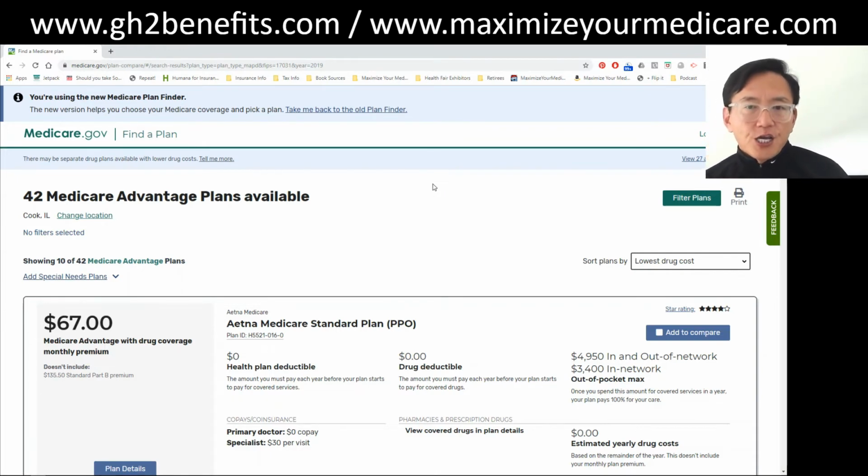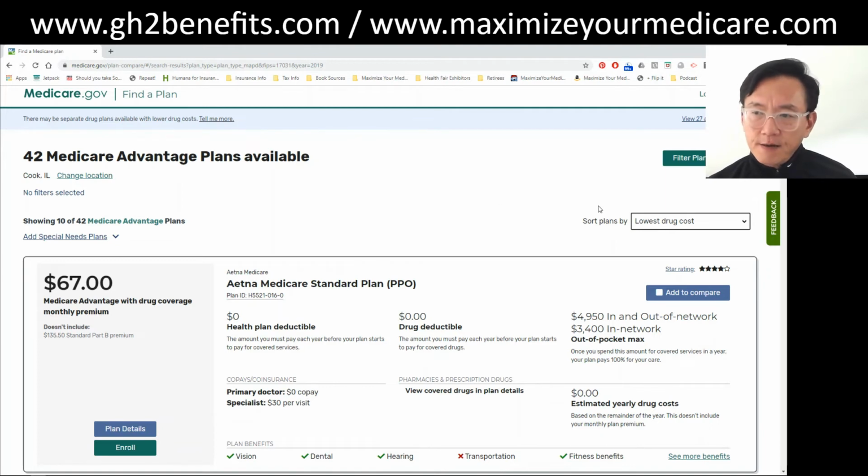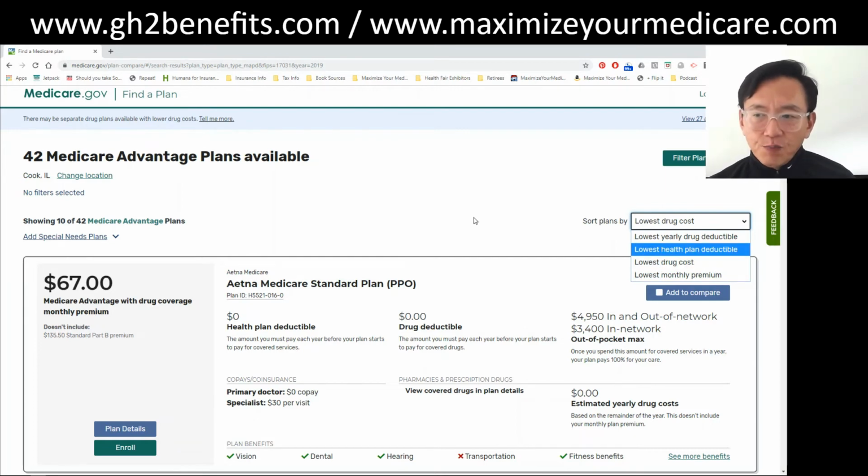42 Medicare Advantage plans. It is not uncommon. Big locations, highly populated, Chicago, where else? Miami, for example. You'll see almost, and I want to say it's almost 50 plans in very, very populous locations. 42, that tells you how complicated it is. This sort order doesn't help me. This sort order doesn't help me, but let's just, because now what we have done here, these selections don't really tell me enough. Okay, this output here isn't really helpful in the sense of, yes, let's just continue with lowest drug cost.